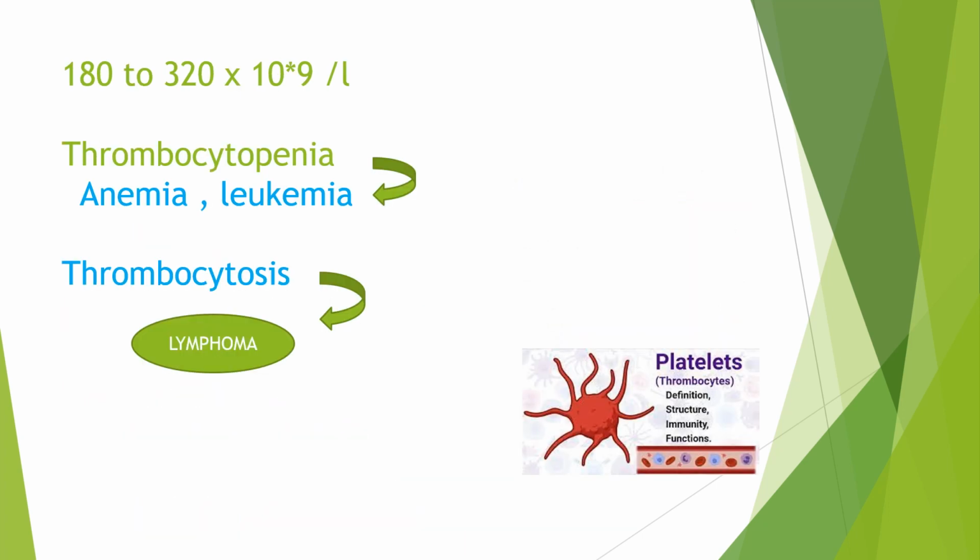Then we will discuss thrombocytes. The normal level of thrombocytes is 180 to 320 into 10 to the power 9 per liter. As we know, the normal function of platelets is the clotting of blood with the help of agglutination of platelets. If the level of thrombocytes increases, we can say this is the condition of thrombocytosis. But if the level of thrombocytes decreases, we can say thrombocytopenia, and it occurs in case of anemia and leukemia, while thrombocytosis occurs in case of lymphoma, mainly in malignant lymphoma.